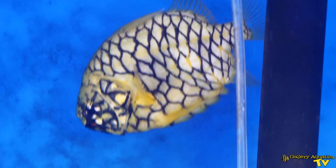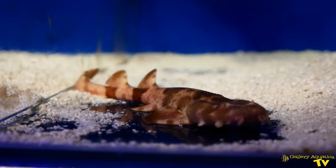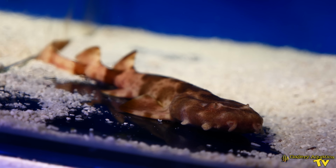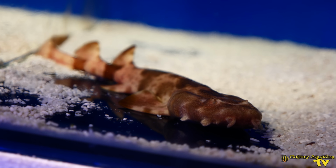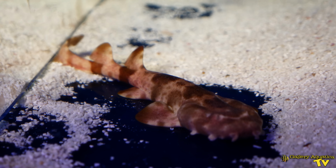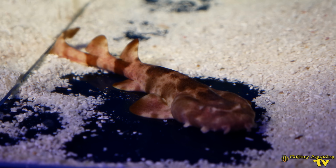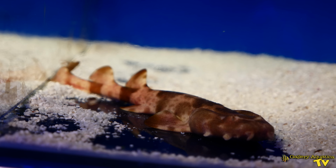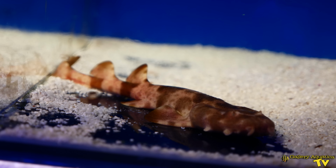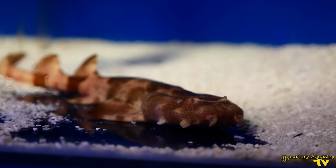And down here you've got a little shark. What's this one? I call it a pocket wobbegong. A pocket wobbegong. It can fit in your pocket and you can take it to work with you. He's certainly a cute little guy. I think he looks awesome. It's funny because I've seen a lot of big sharks over the last few months here out the front in the big pond. So to see a little pocket wobbegong is pretty cool.